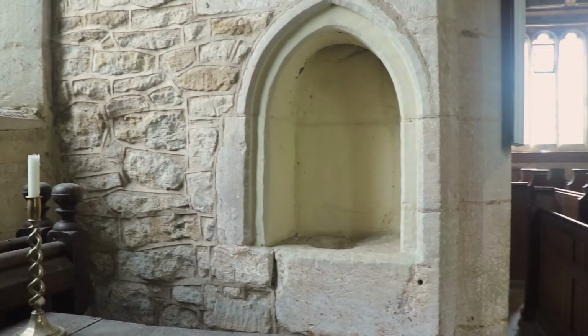Sometimes it is also possible to find a piscina elsewhere in the church. These are normally located at the east end of the aisles, normally on the south wall. Here at Carlton Scroope, we have a 14th century piscina in the south aisle and a 13th century piscina in the north aisle.